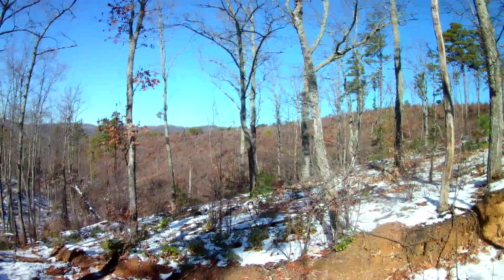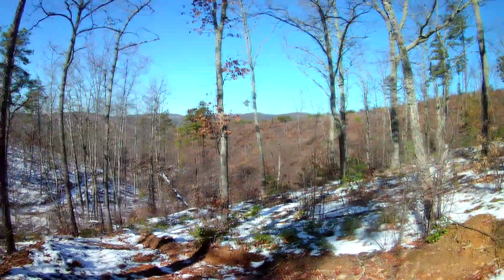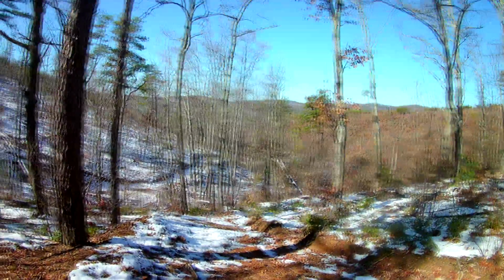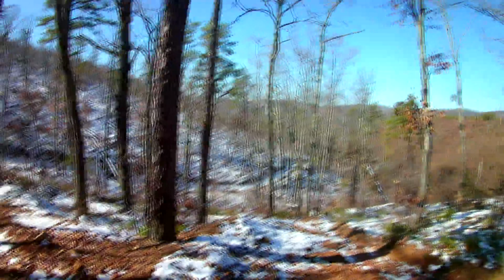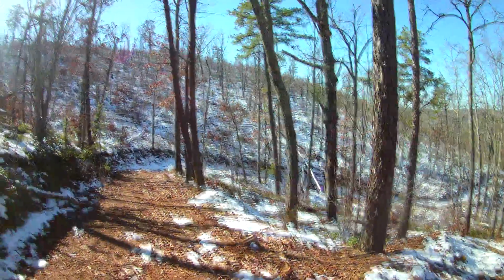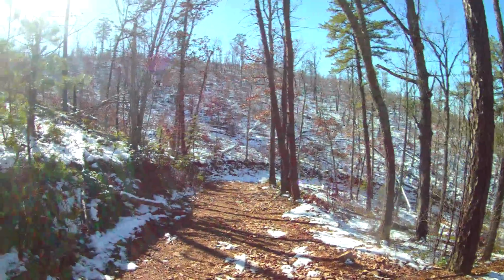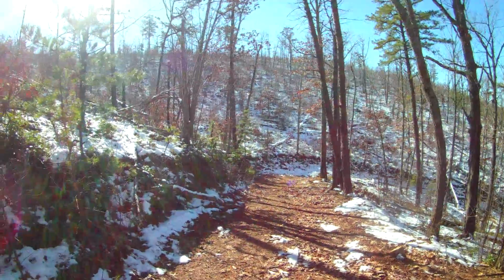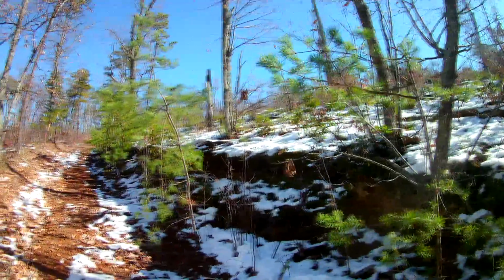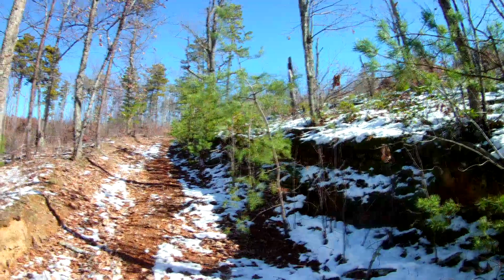Alright, continuing to climb up the mountain. A little bit out of breath. Snow's melting, but still a decent amount on this side. We'll see what it looks like when we get deeper back in there.